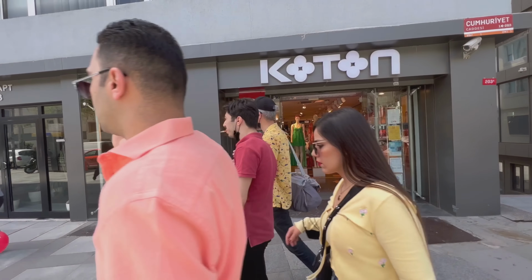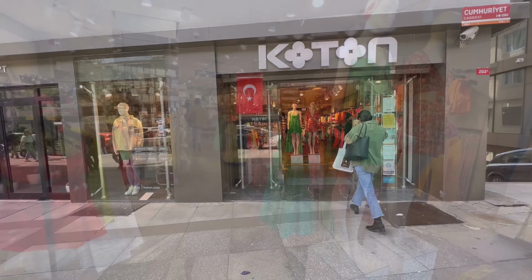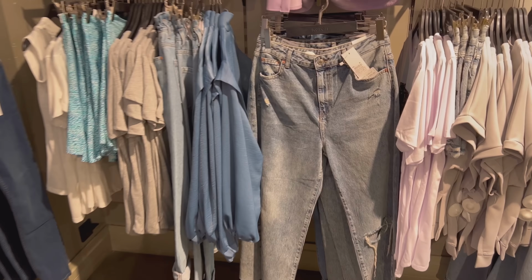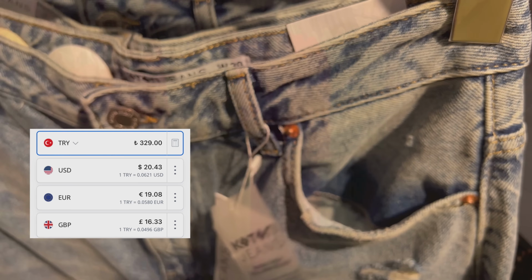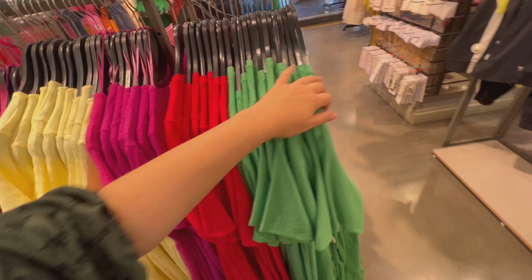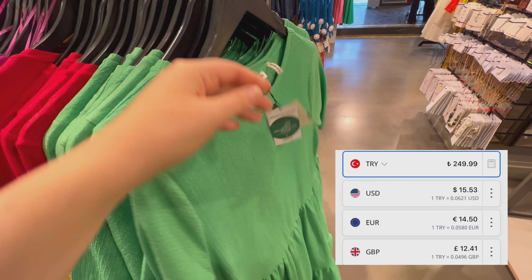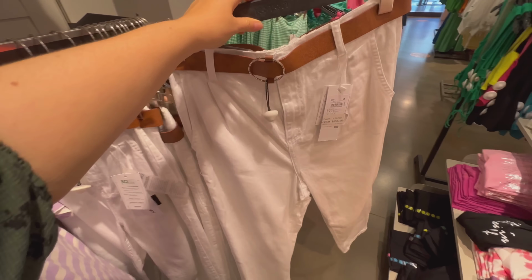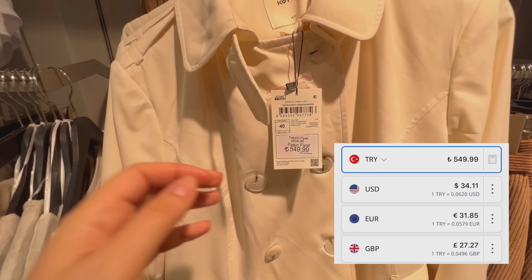Another popular shop, it's quite a popular brand for younger people, Cotton. And you can see they are all ready for the summer. Let's check out for how much they sell the jeans and some basic dresses. Also jeans for men and t-shirts for men. Don't expect luxurious quality from this shop. This is similar to European brand H&M.